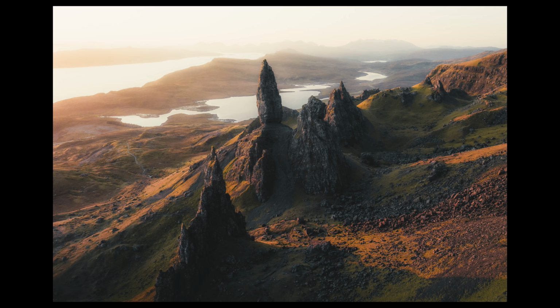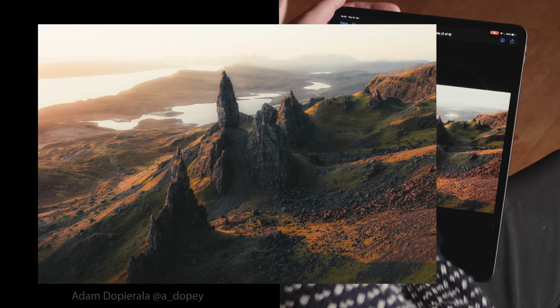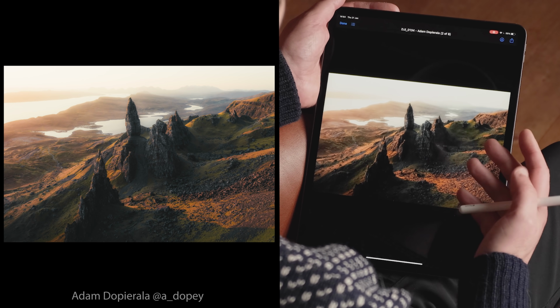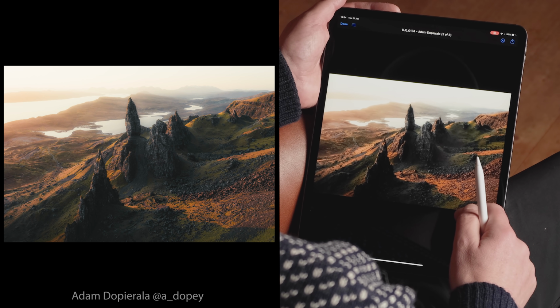The next one was Adam. So this one of Adam's I thought was really good, completely different. It was the whole shot, but you've burnt out the highlights a little bit at the top, and you've done that in a really nice way, I think. So I really like this. So that's a great job, Adam.